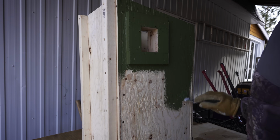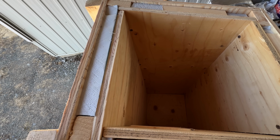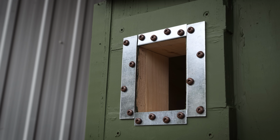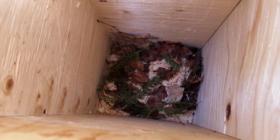I built it to be about 3 feet tall, and it had a similar design to the chimney swift tower with insulation boards sandwiched between plywood to keep the temperature stable. I also outlined the entrance with metal plates. Fishers are sexually dimorphic, the males are about twice the size of females, and have been known to raid dens and attack the kits. I'm hoping this entrance size and the metal plates are enough to allow the female to go in and out, but keep the male fisher from forcing his way in.